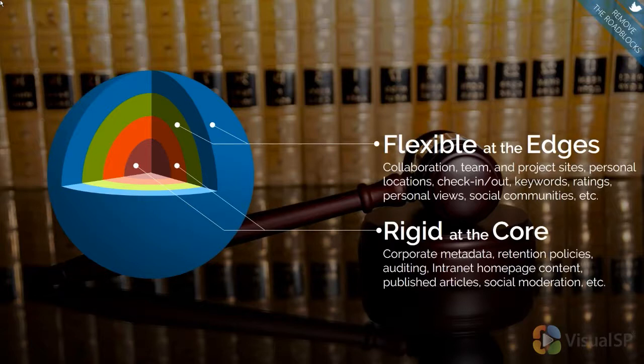Think of it like your SharePoint. And you've got your core. Every organization has their core, and that's your non-negotiables, things you just have to have in place. Maybe that's corporate metadata.